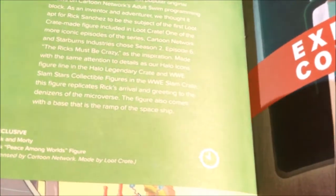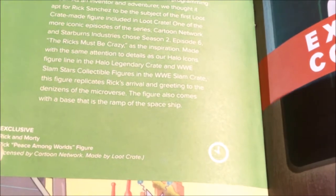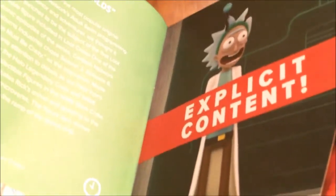I told them it means peace among worlds. Oh my word. Okay. Rick and Morty is one of the most popular original shows on Cartoon Network's Adult Swim programming block. Yeah, like I said, it's explicit. He's flipping people off. Apparently it's aliens. I don't know from this over here. They're blurred. It's cool.